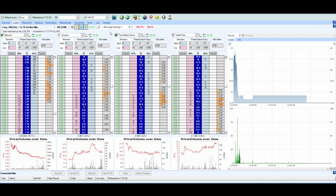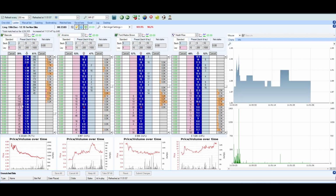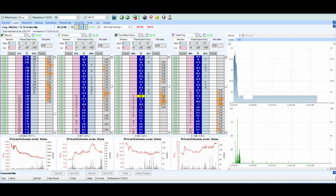12s. So most of the action is probably going to be on this one. You can see the volume as well. There's 20 grand matched on this, whereas only 800 quid to £1,000 matched on the other ones.